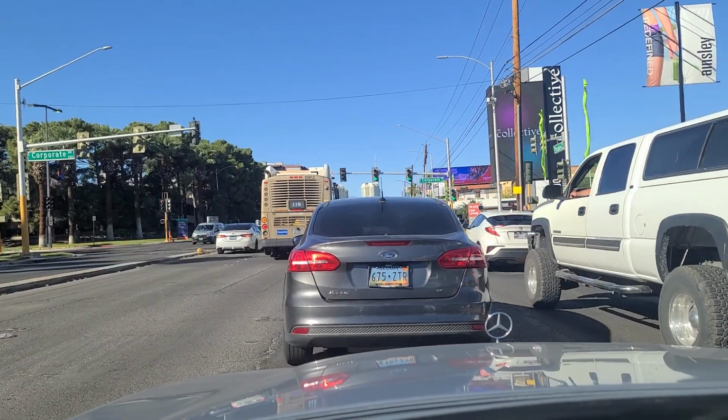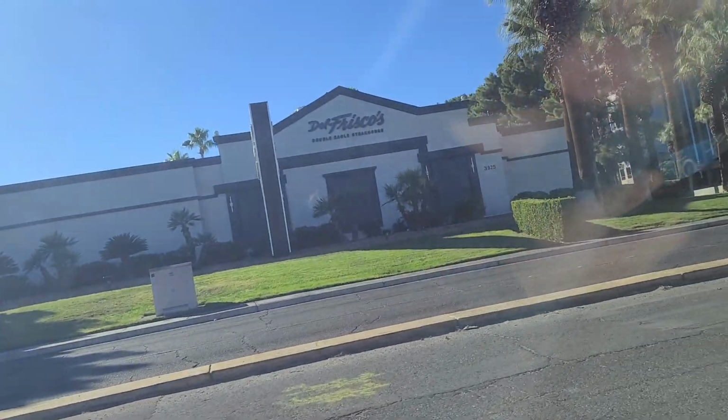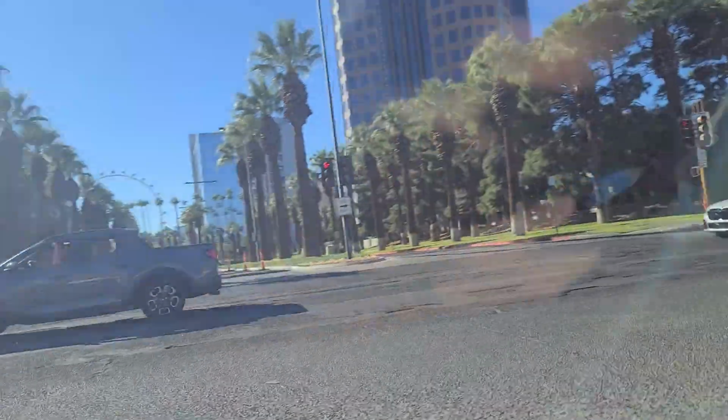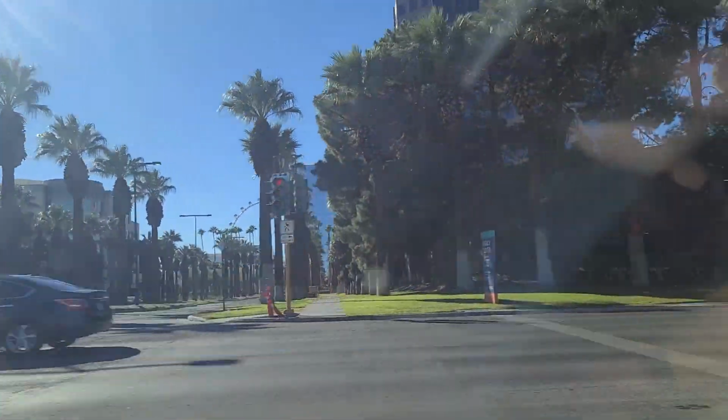And we get the green light here at Corporate Drive. There's a Del Frisco's Double Eagle Steakhouse there on the left. I've never tried it. Just wanted to point it out. Looking out towards the High Roller again.